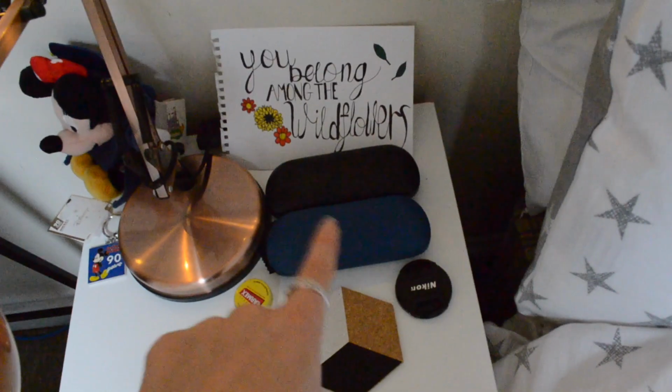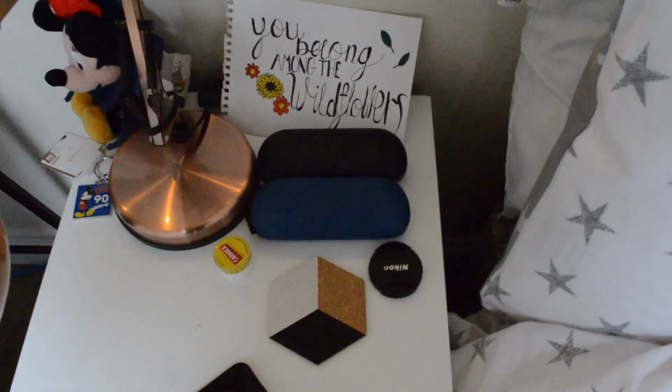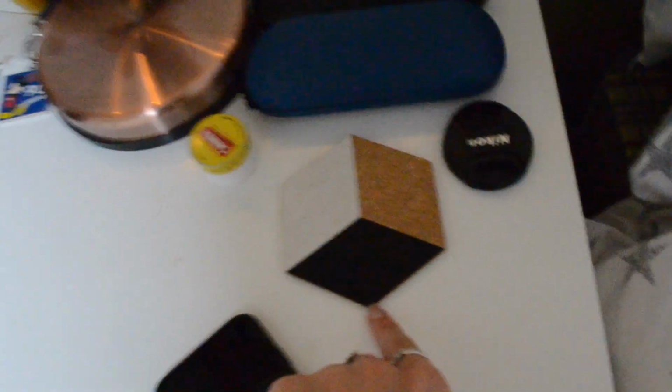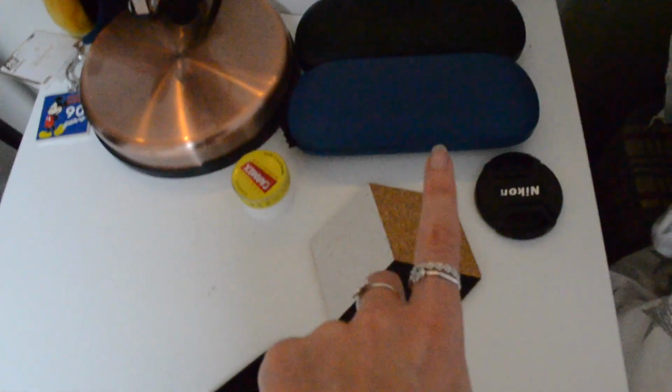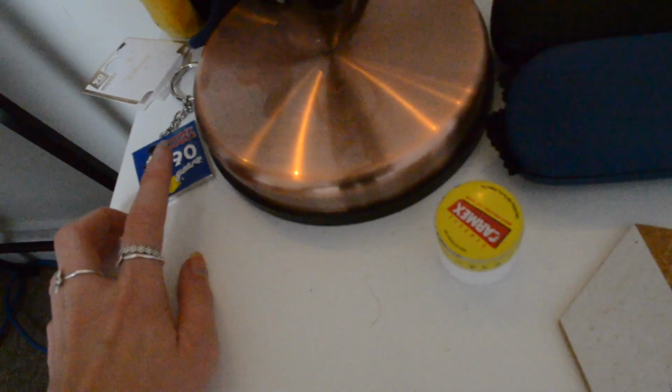I then just keep both pairs of my glasses on my bedside table so I can get to them easily, and a Carmex because I need it, and a coaster which is from a brand that I'm going to talk about in a little bit. I also have this little Mickey Mouse keyring that my friend Beth bought me, just on my desk because yeah.